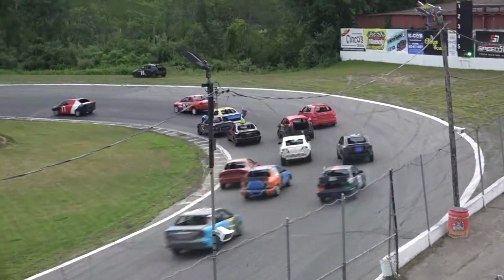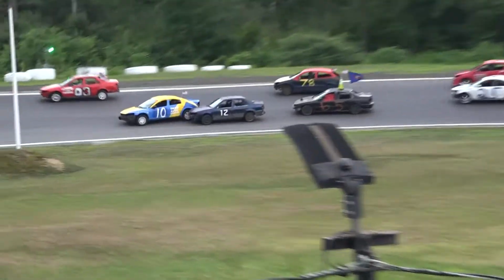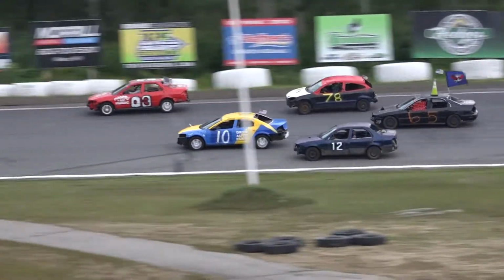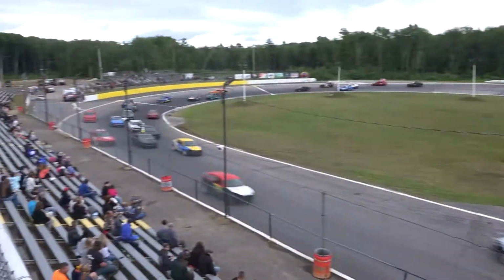Keep an eye on Andrew Harmon in that 14 car. He's already caught the back of the pack. Tom Harwood already done. Made it a lap and a quarter here in the 16 car. Gives up at the top of turns one and two. Shedd leads the way in the 43S.